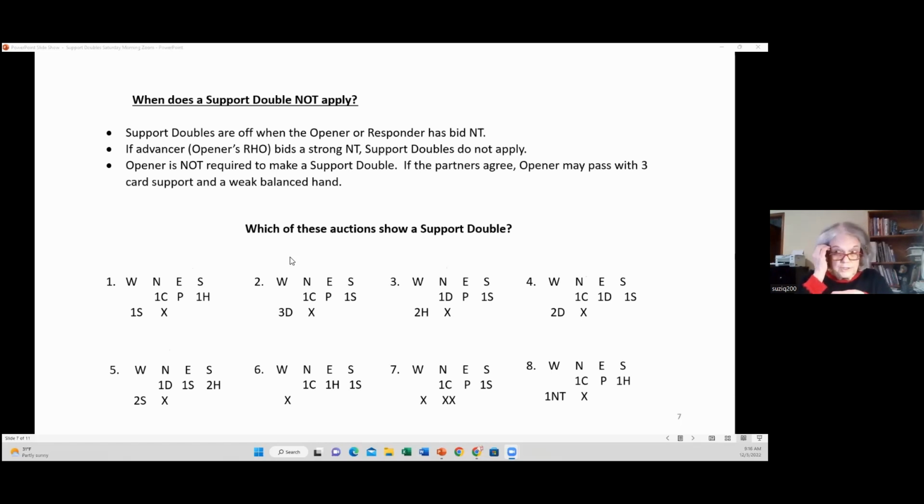Now, we all know that there are times when a support double doesn't apply. Support doubles are off when either the opener or responder has bid no trump. I think that's pretty self-explanatory. You have other ways of showing 3-card support in those situations. Now, if advancer, that is the opener's right-hand opponent, bids a strong no trump, support doubles don't apply because the double of a strong no trump conventionally is for penalty.